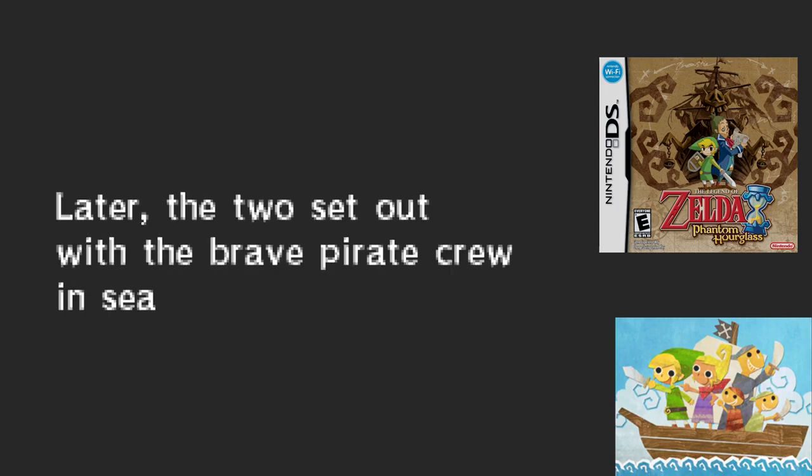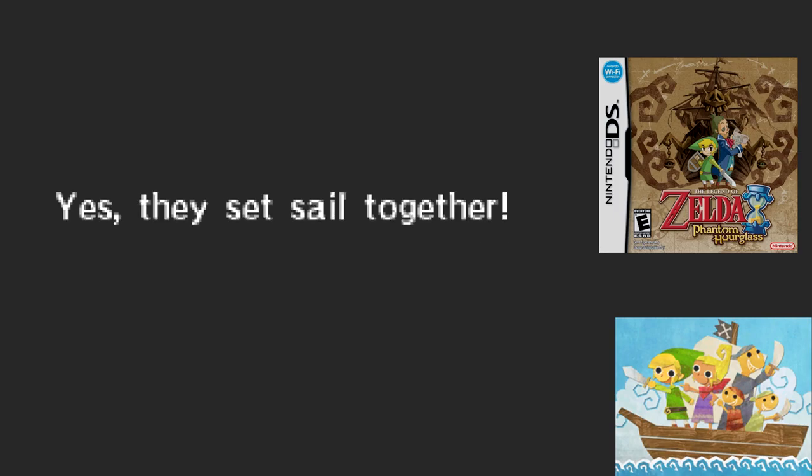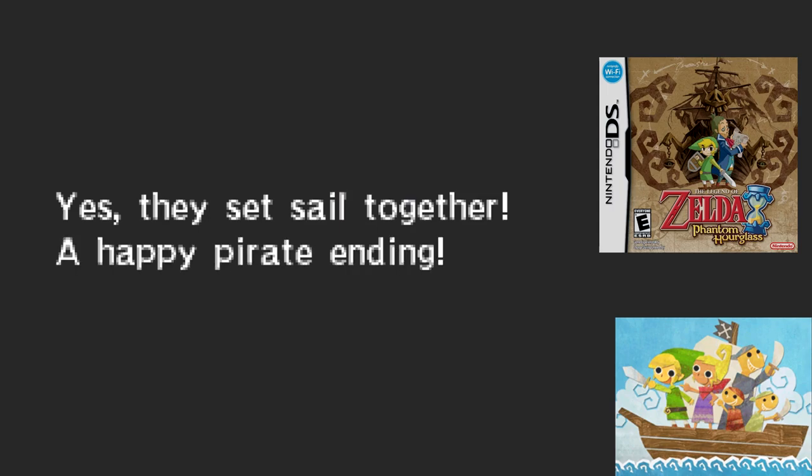Later, the two set out with a brave pirate's crew, searching for new isle of new lands. Yes, they set sail together. Yes, they set sail together. A happy pirate ending. Okay.